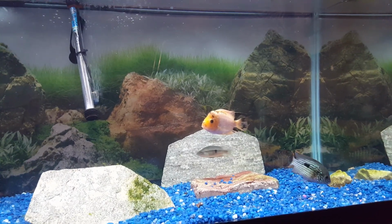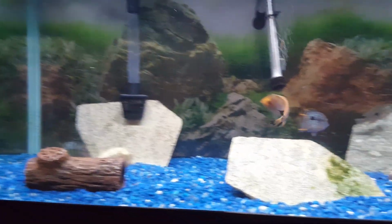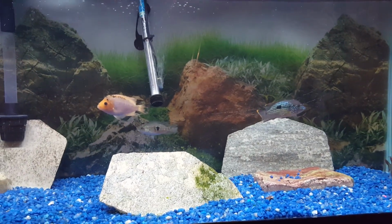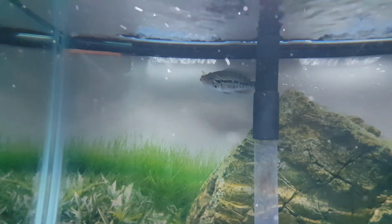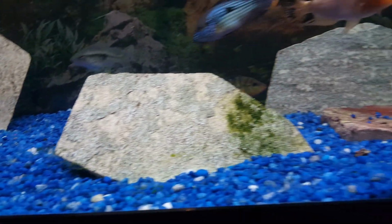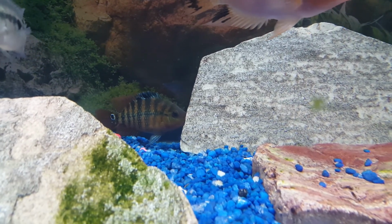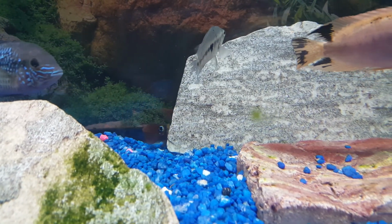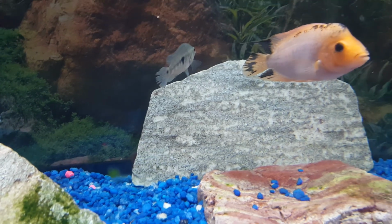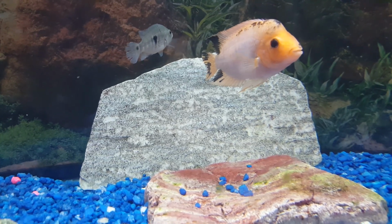These fish won't be in here together forever, though. Of course, you're going to outgrow this tank. You're going to outgrow each other. You see, he hasn't started showing no colors yet, no red in them. I haven't seen any red in them yet. The Festes look like he got one to speckle up, so I'm thinking that's a male. Not 100% sure yet, but I'm guessing it's a male.